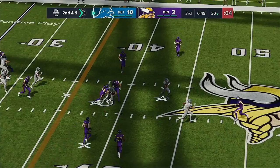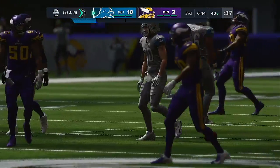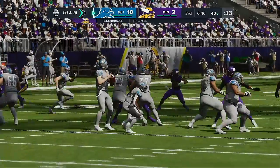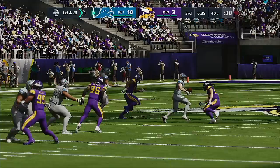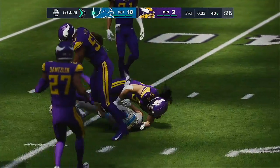Now Stafford. And he finds Danny Amendola. And he'll bring it up here to right at the 40-yard line. 9 yards to pick up there, and it's a first down. This has to go down as one of the simpler routes in the playbook, but oh so effective. Nice completion there. Keeps the sticks moving.